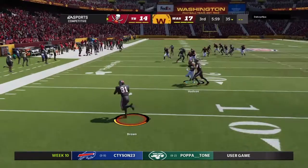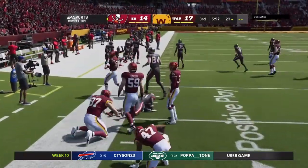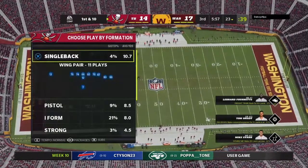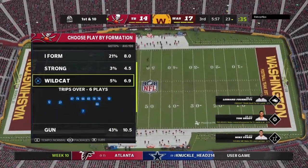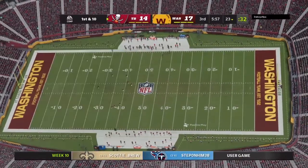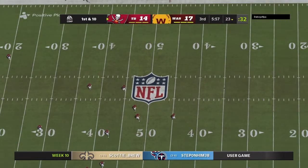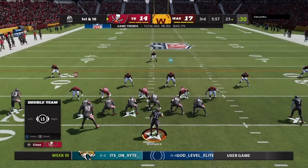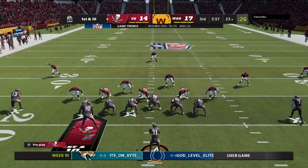From a couple yards deep, he'll bring it out of the end zone. And he's going to get this across the 20 as he's out of bounds at the 23. The Bucs offense set to begin their next possession. And they're on the short end of the scoreboard here.